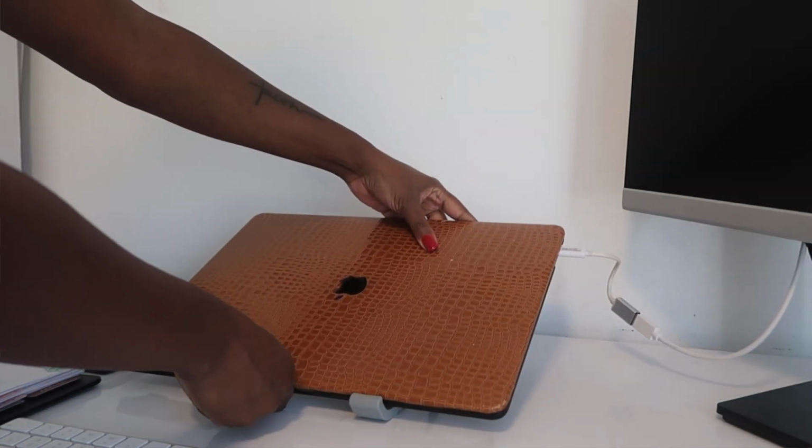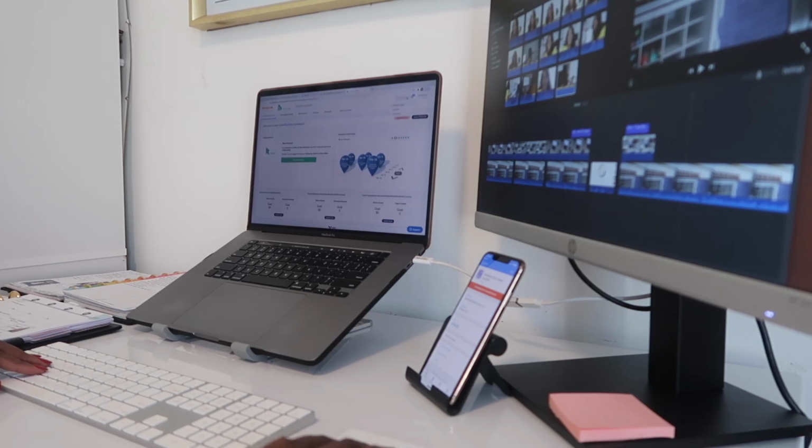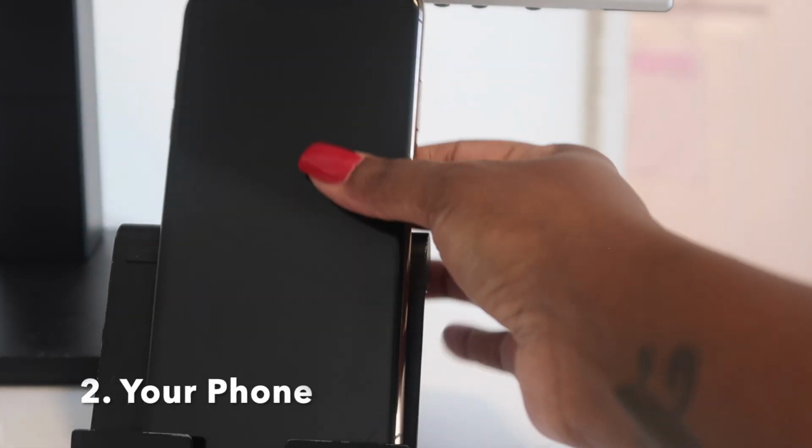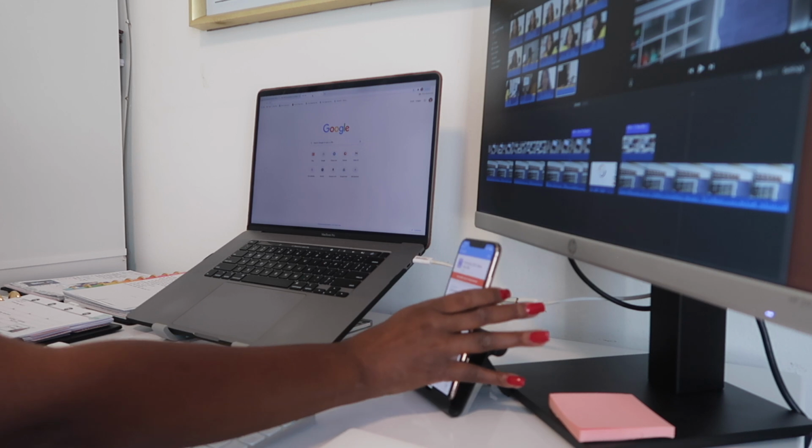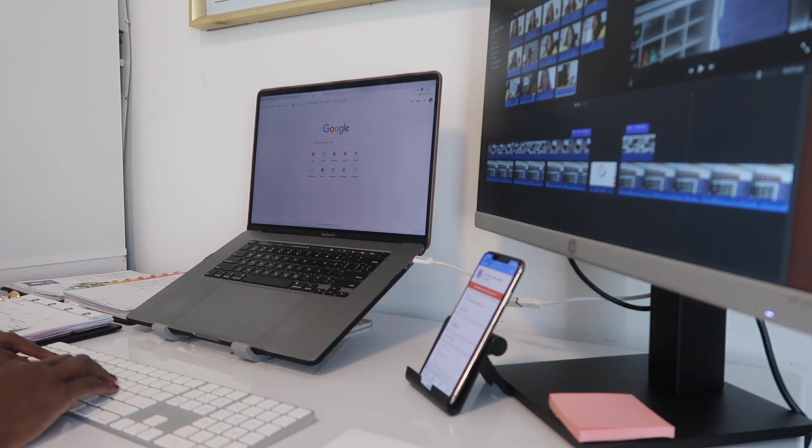Once you add the riser, you may need to get a separate keyboard and mouse so that you don't strain your arms reaching for the keyboard. Number 2, your phone. Most of us need to have access to our phone throughout our workday, and it should definitely be kept on your dominant side to avoid having to reach across your body.